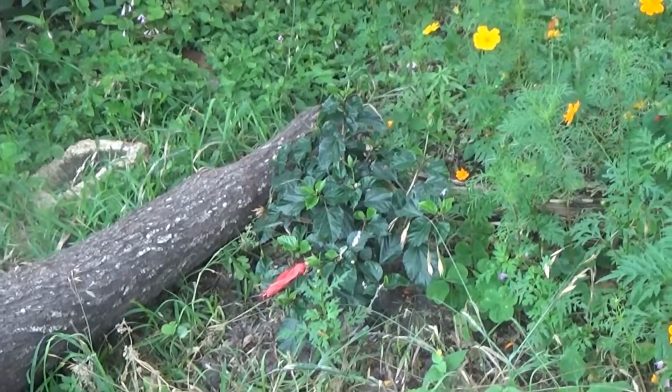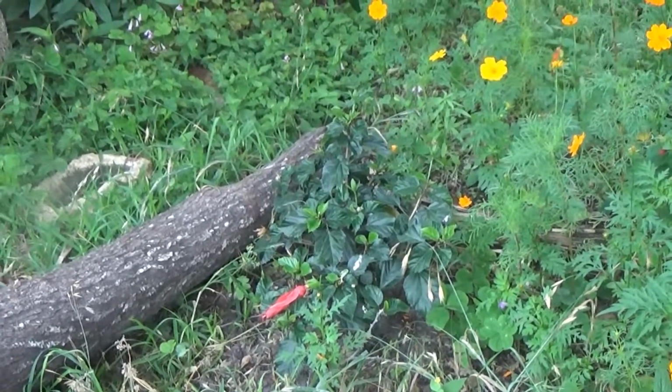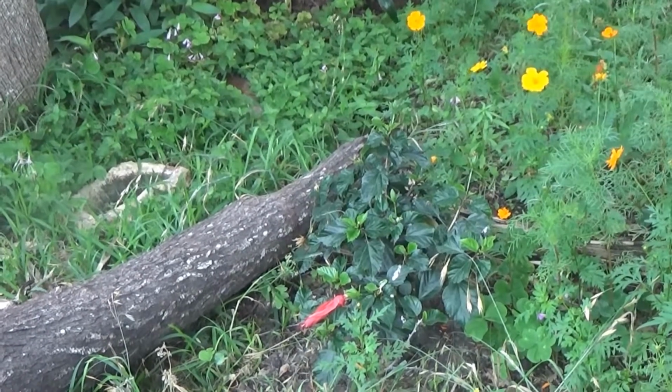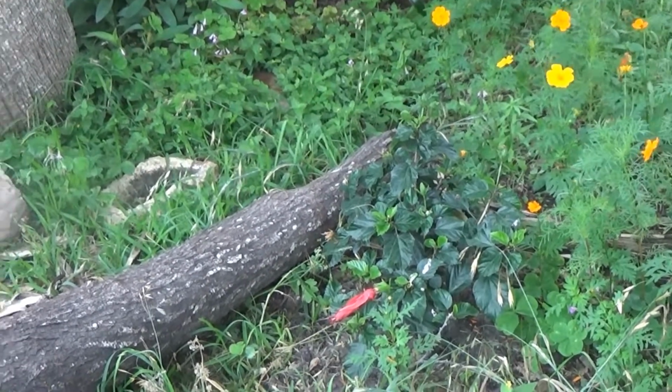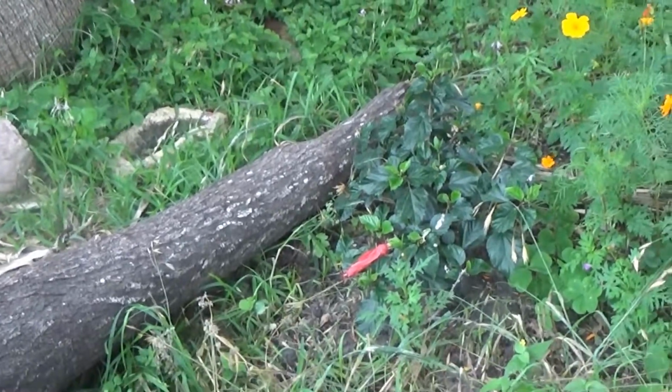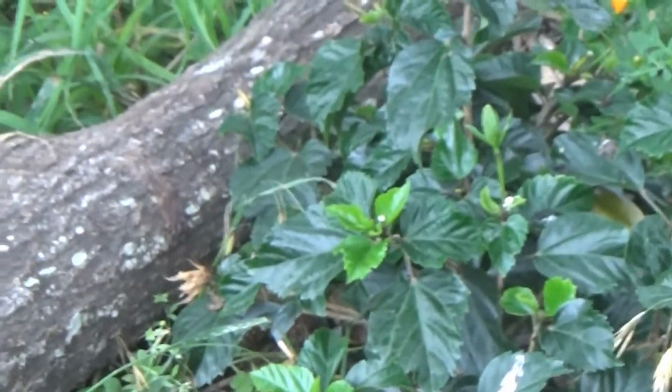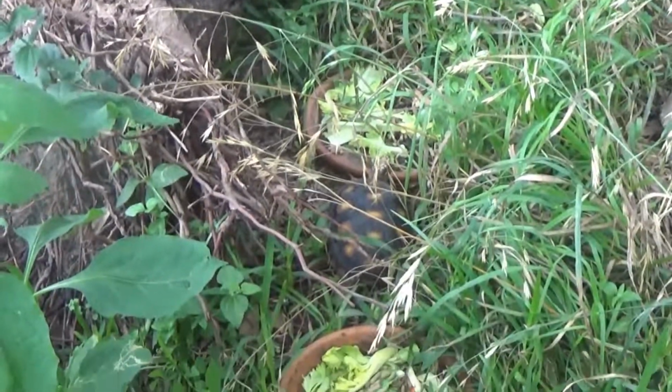Where did Tex go? God, that turtle's fast. So it should be right over there by the hibiscus. And I cannot see her anywhere. Oh, there she is. So she's in there. She's right along the log and the hibiscus bush. She's right along there.